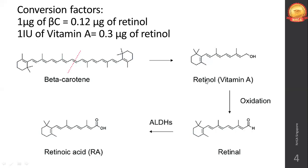Then we have retinol, which is from animal sources. You directly get vitamin A in the form of retinol. Retinol will undergo oxidation to form retinal. Retinal will undergo reaction with certain enzymes to form retinoic acids. What happens here is, retinol has a hydroxyl group, so it's an alcohol. Retinal is an aldehyde. So vitamin A can be found in your body in the form of alcohols, aldehydes, as well as acids, in the form of retinoic acid. In these three different forms, vitamin A can be stored and utilized within your body.